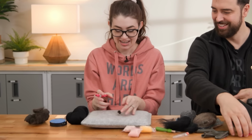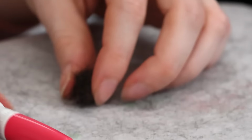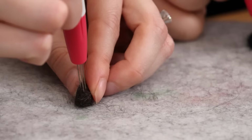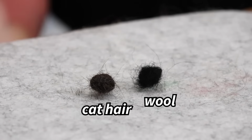Oh my god, it's really hairy. There's so many stray hairs that aren't being contained. Oh man, I'm just remembering all the times we've stabbed ourselves already. So let's compare cat hair versus wool. I don't know. The cat hair is working. The cat hair is working. All right, let's just make it entirely out of cat hair. We wasted money on all this wool.